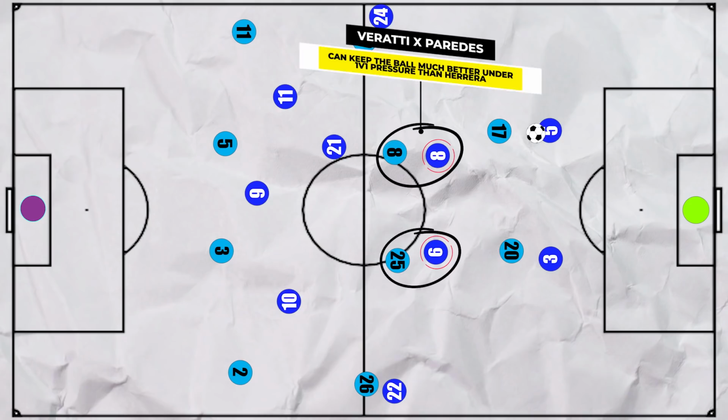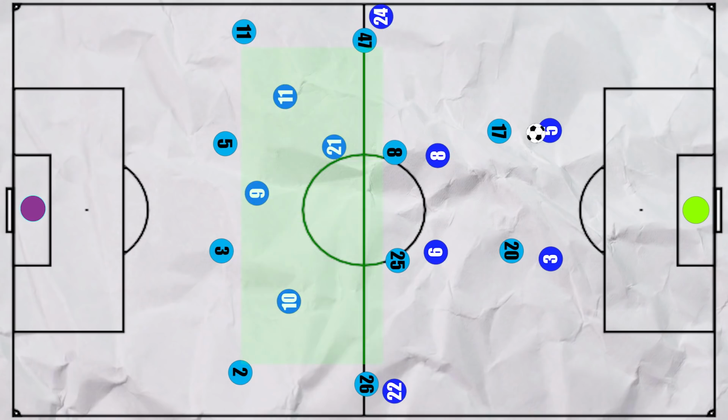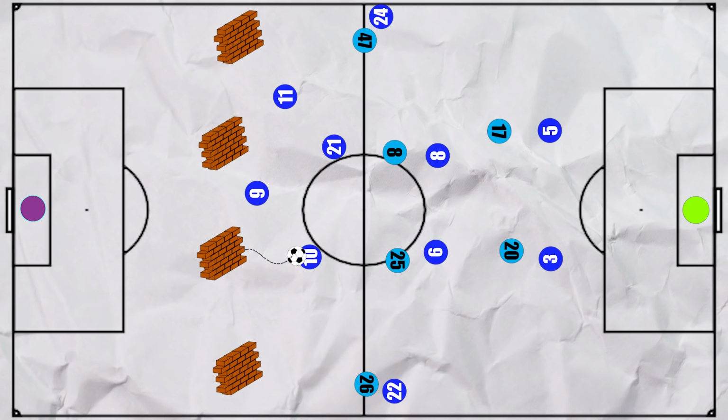This is because these two are much better under pressure than Herrera. This meant that there were often massive gaps between the lines that these three could look to exploit, and time and again they did receive it in the space and run at the back four, but couldn't make the difference due to the excellence of City's back four.